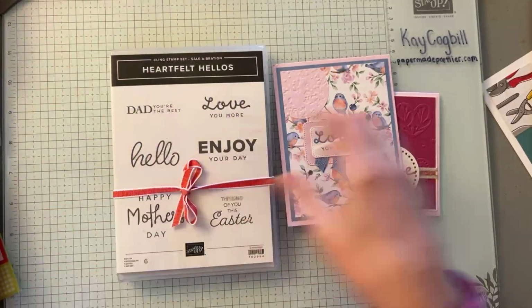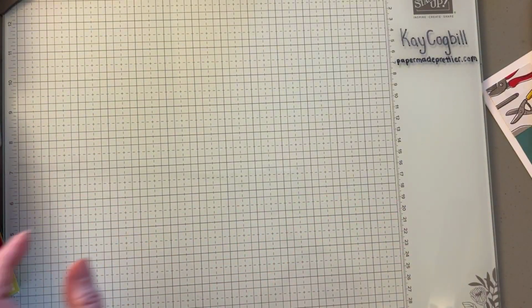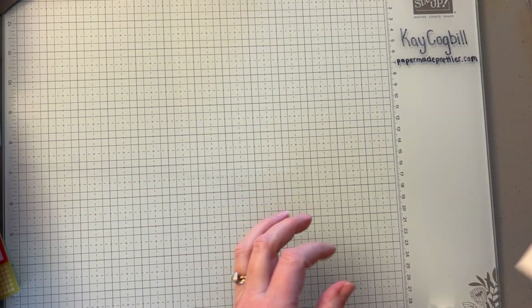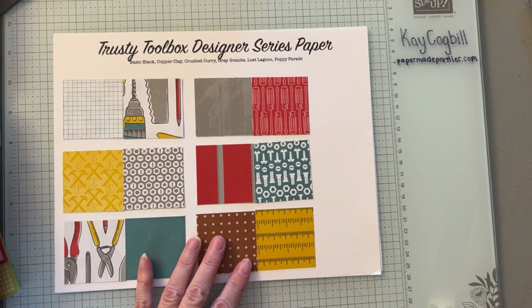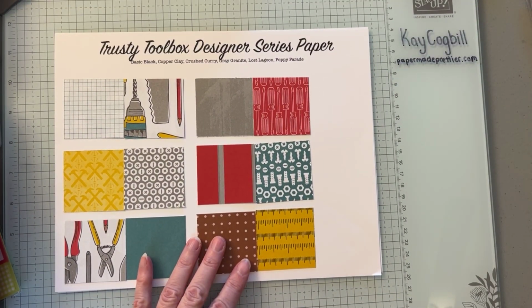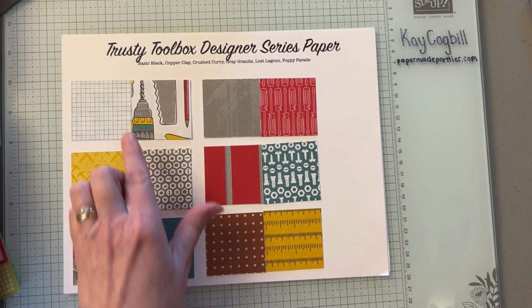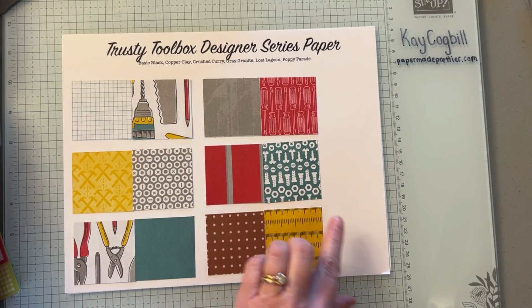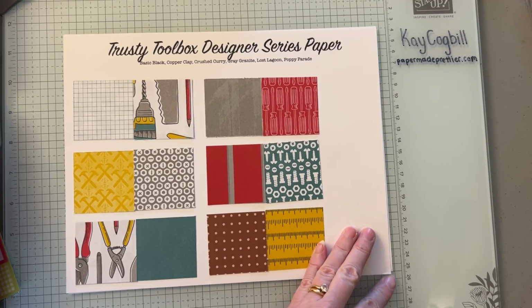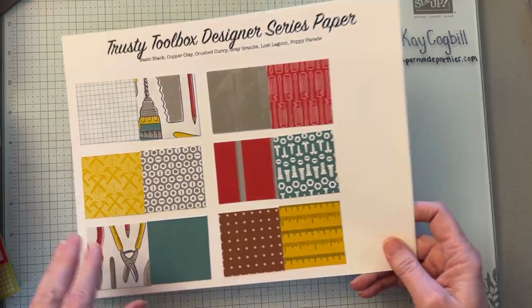So, super cute. We have the Trusty Toolbox 12 by 12 designer paper. I'm shocked that I don't have a card made with this yet. I feel like I do, but it's not in my stack, I suppose. But this 12 by 12 designer paper is free with $50 purchase, and it coordinates with the Trusty Tools bundle, which is in the Spring Mini Catalog. So you want to snatch up a bunch of that designer paper.